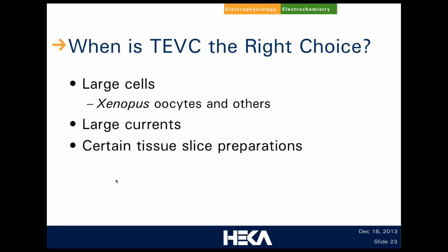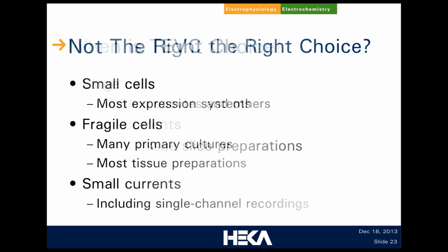So let me summarize. When is two-electrode voltage clamp the right choice to begin with? Whenever you record from large cells like Xenopus oocytes, which many people still use because it's easy to express ion channels in them and they have low background currents. In general, when you have large currents, it may be a method of choice, and that is also the case in certain tissue slice preparations, and I'm sure this list could be continued.